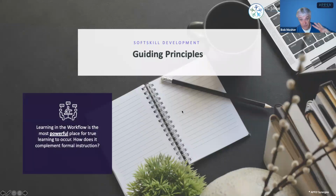So in the 45 minutes, or 43 that I have left, there are 3 principles I'm going to cover today. And by all means, in the chat after, in the mural after, in email after, let's go into this in much greater detail. Number 1, hopefully you fundamentally believe this, because in my work in the last 15 or 20 years of doing workflow design, which is what we're going to talk about today, we have seen thousands, literally thousands of times, across every content area, every vertical, every ethnicity, everything, that learning in the workflow is the most powerful place for learning to occur. It always has been. But here's the caveat. How does it complement formal instruction? This has always been our quandary.